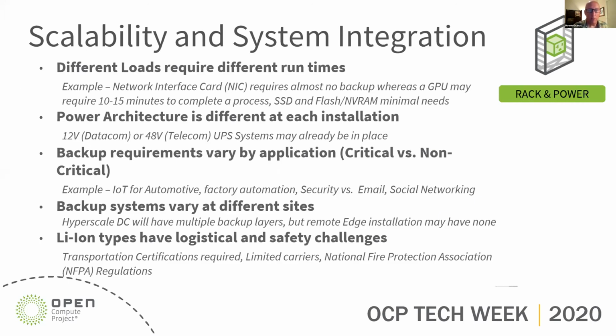So when we talk about scalability and system integration, as I've already referred to, we have a lot of different loads that need different runtimes. So, if we're running a lot of NIC cards, don't need much. GPU could require 10 to 15 minutes. But as I mentioned, if we're dealing with a lot of memory and it's SSD and flash and VRAM, we don't really need all that much, because the key here is data integrity. That is absolutely the most critical piece of it. It's just saying, all right, I have a power interruption. I cannot corrupt my data. So the battery has to be there. And that's why I talk about it like an insurance policy.